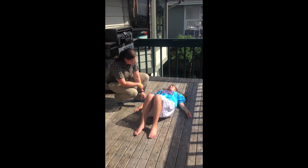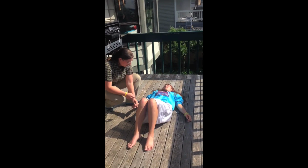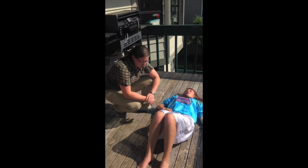Good. And relax. So the muscle we're trying to go for is in the front of the abdomen. If you're not sure if you're getting it, you take your hands, find the front of your hips, go in and down, and then suck your belly button. Do you feel it come into your fingers? Yes. That's the muscle we're going for.